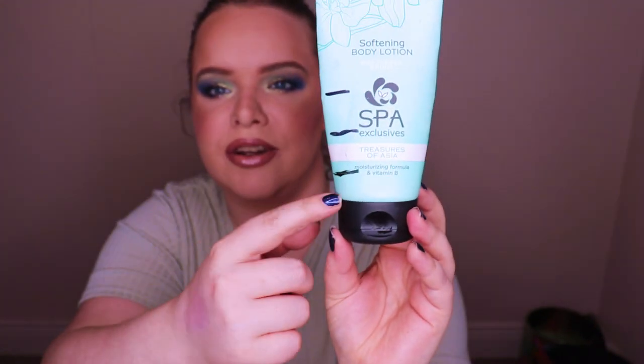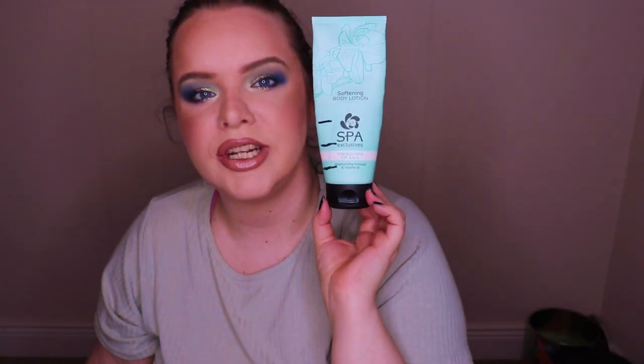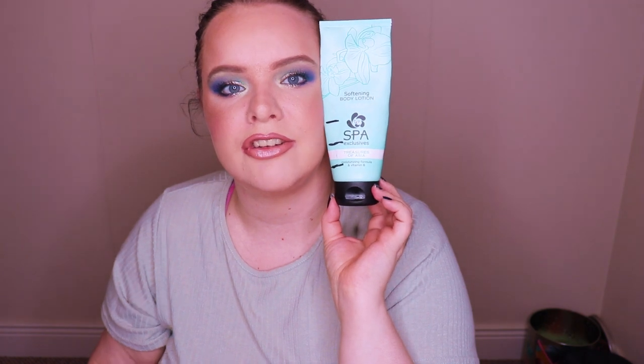For body lotion, I will finish this. There's 250 mils in this and I just don't like it, and that's why it's been taking so long. But I'm down to here now. We are nearly there and I will finish it. It's just a little bit runnier than what I would like, and I don't really care for the smell, and that's the only reason. But I do leave it on my desk, my work from home desk, my office desk. But yes, my goal is to finish that.